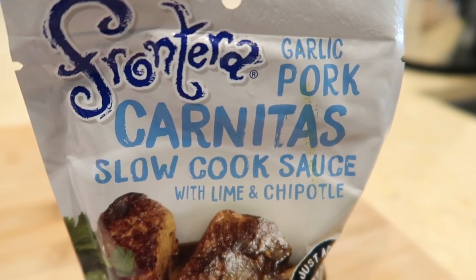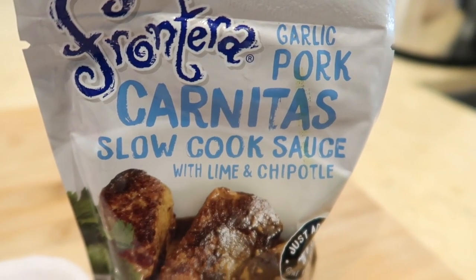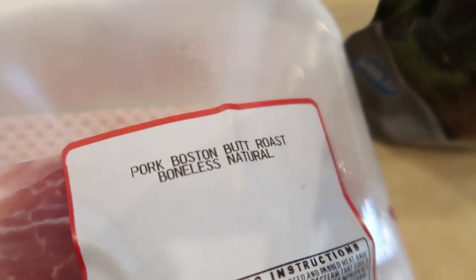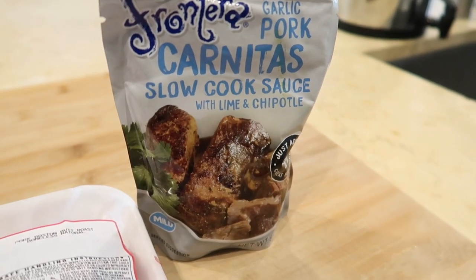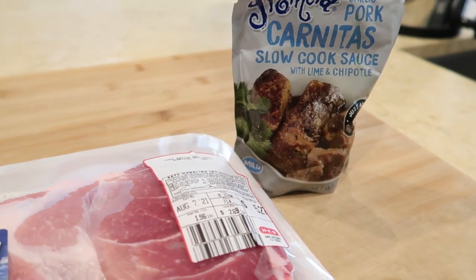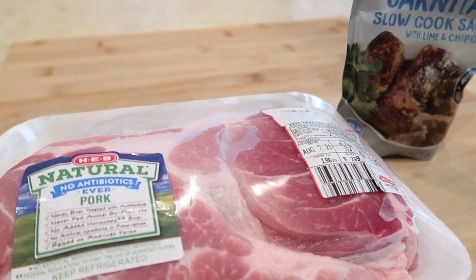I like how this turned out so much that I also got this garlic pork carnitas sauce to use with a pork roast, and it will be done exactly the same way in our crock pot. We can enjoy the first meal next week for dinner, and the rest I will freeze the same way and either keep in our freezer here at home or take it with us on our next RV trip.